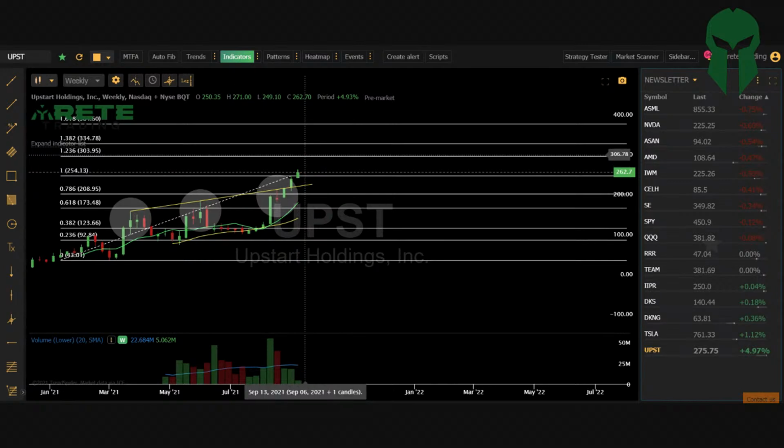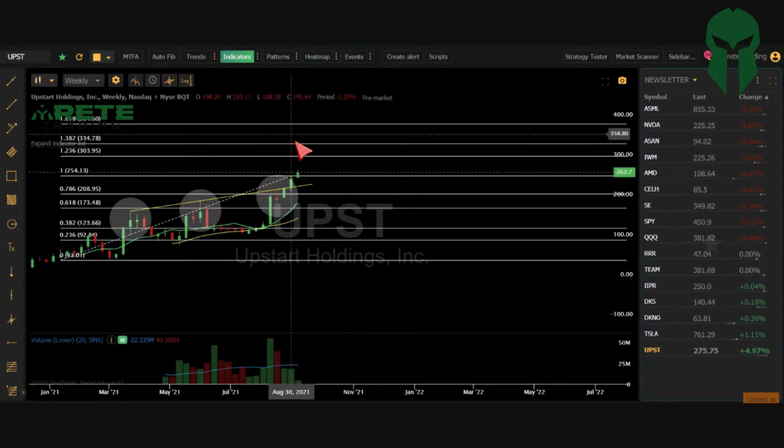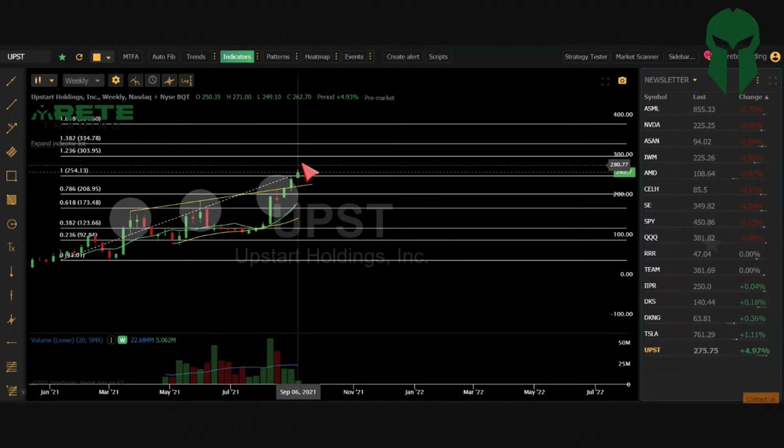I could go up another 10%. It could happen, but I need to watch this level. And if I get below this 254 level, I'm probably going to have an issue, and that's why I put the stop where I'm at. But this bidding up 5-10%, that doesn't interest me. As a matter of fact, it makes me more concerned.